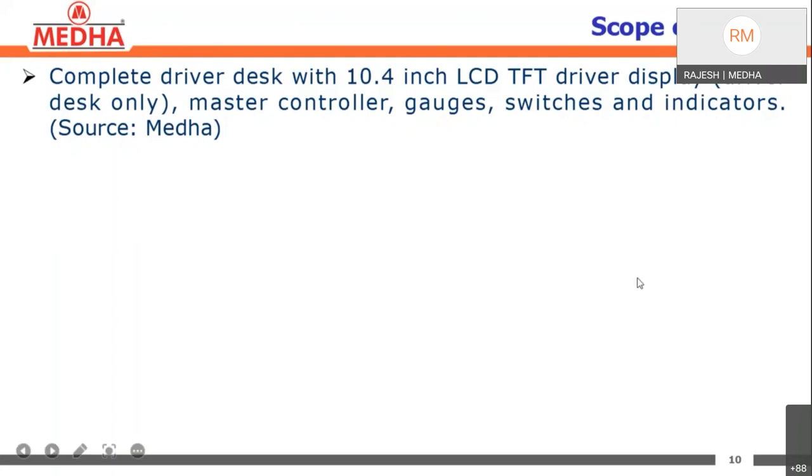So this complete driver desk is from Medha, and in the train, each DTC will be provided with one driver desk.